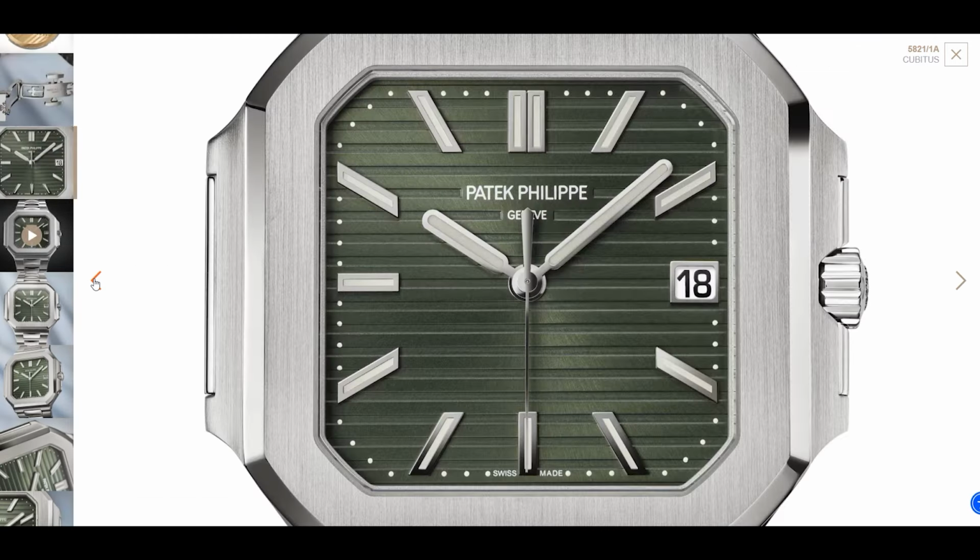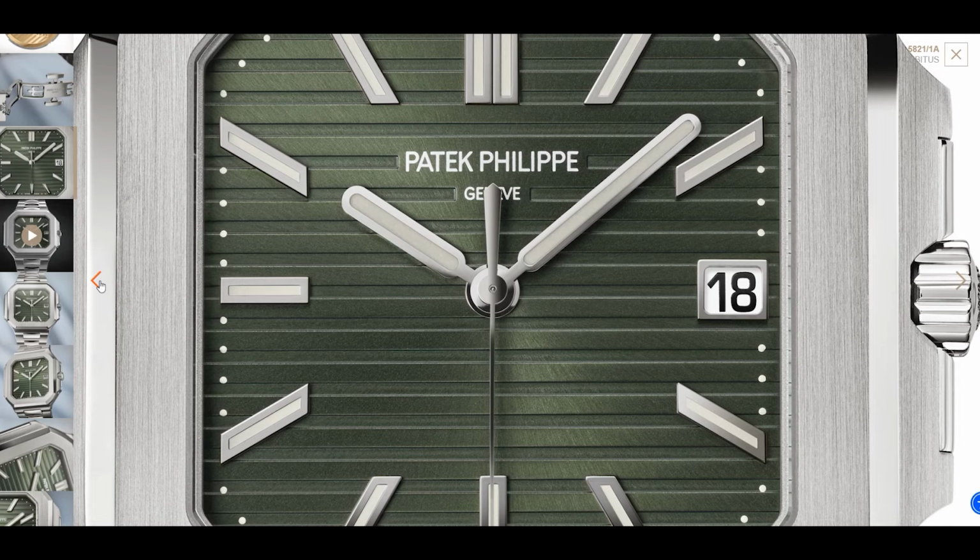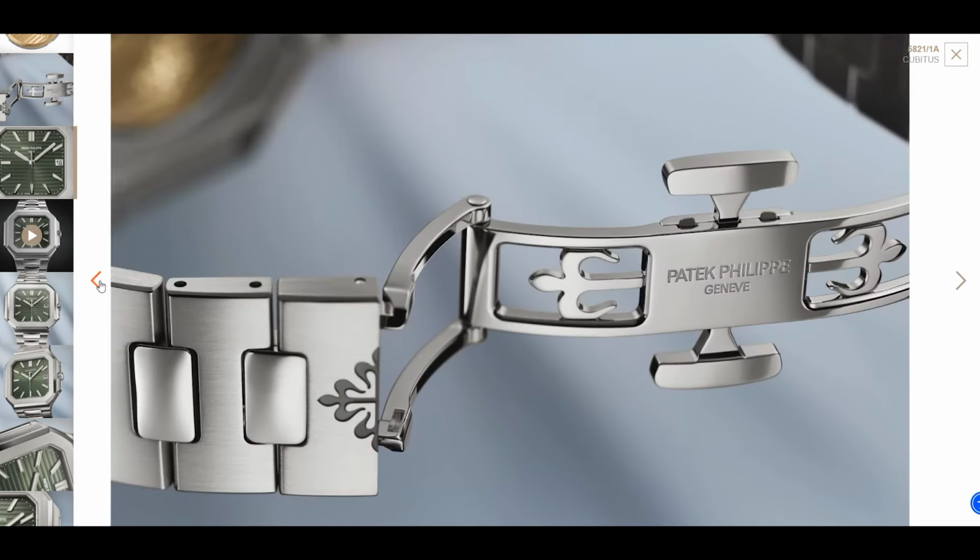It looks like a BR-05 out of Bell & Ross. Nothing wrong with Bell & Ross. It's a great watch. I love Bell & Ross. But not for 40-some grand. You look at that and you're like, you have the same bracelet as the Nautilus, same dial, all this. You've just tweaked the proportions.